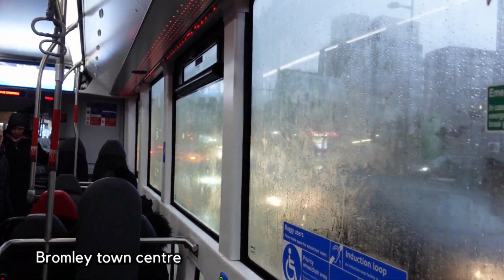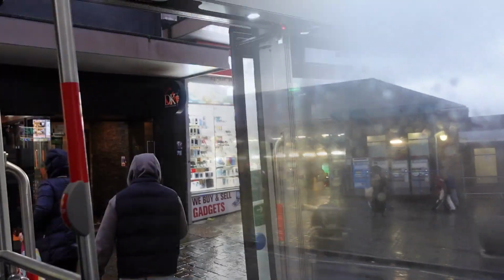The bus is very quiet up until we get to Bromley town centre as it starts to get dark.